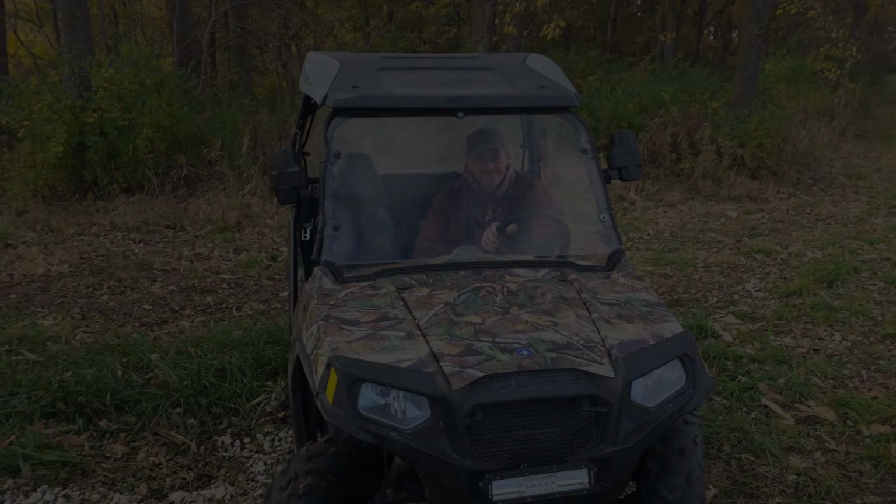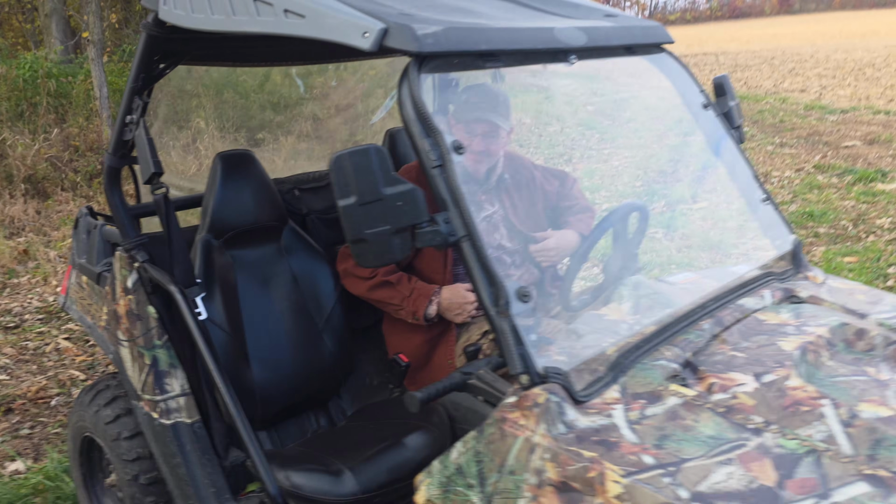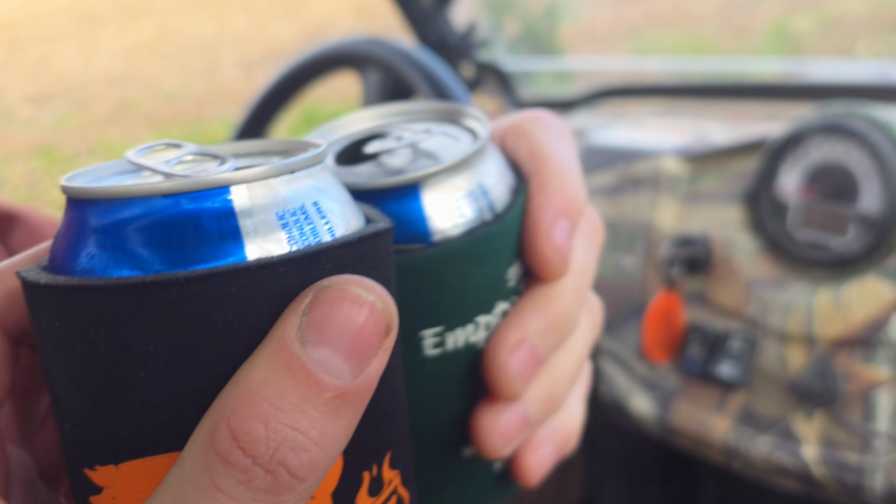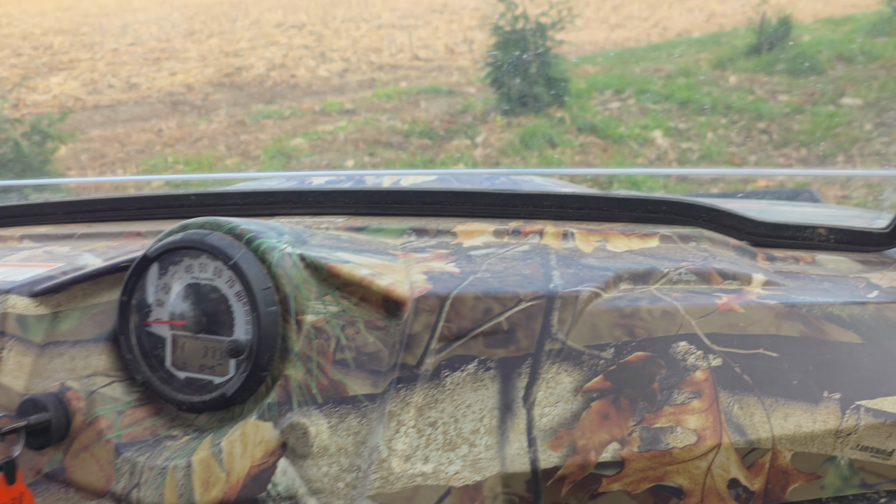I know that was a long-winded explanation, but oh God, it's November 1st, baby. We got a buck down, right in front of us too, easy track. Oh boy, I'm gonna have to call some people, this is awesome. Deer tracking time. Cheers, dude. Congrats, first one of the season. All right, let's do this thing.